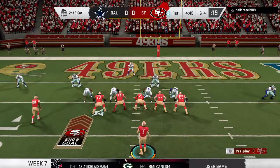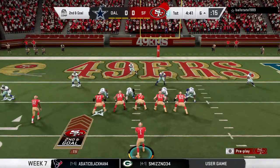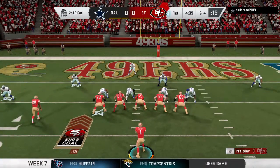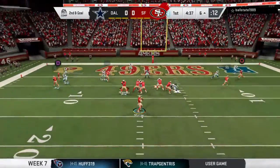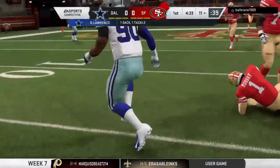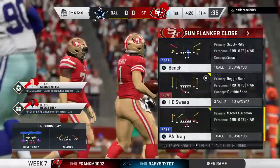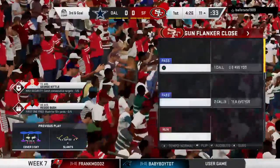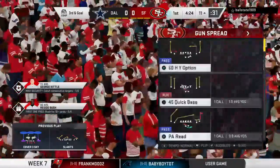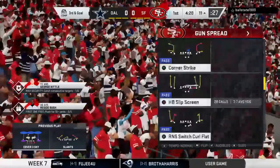2nd and goal from the 6 this time. Here's Murray. And he's going to go down. Sacked back at the 13-yard line. DeMarcus Lawrence with a sack. On 2nd and goal, the last thing you need to do is get pushed backwards to take a sack. But he couldn't find anywhere to go with the football. Had to eat it and ended up on the ground.